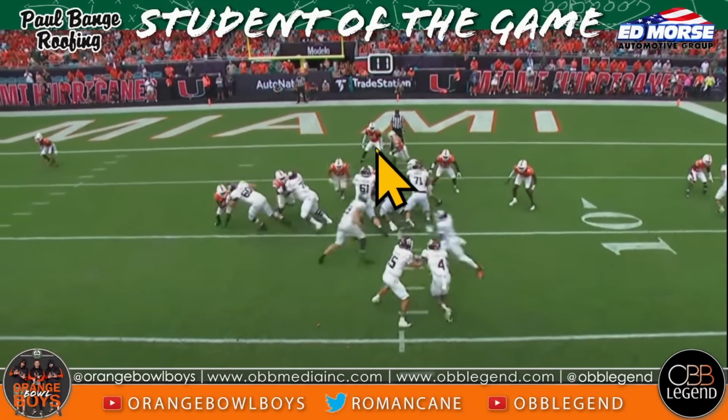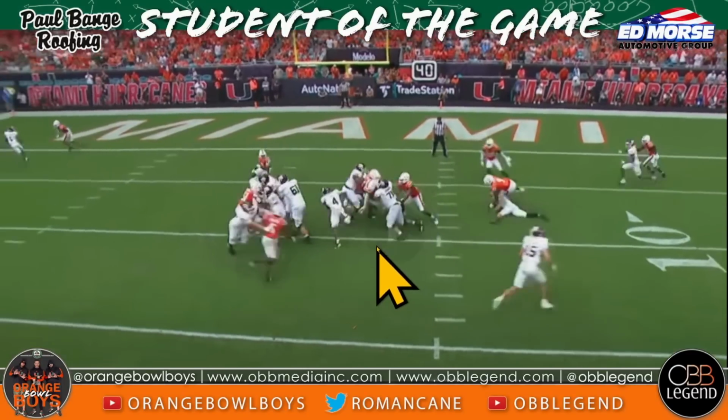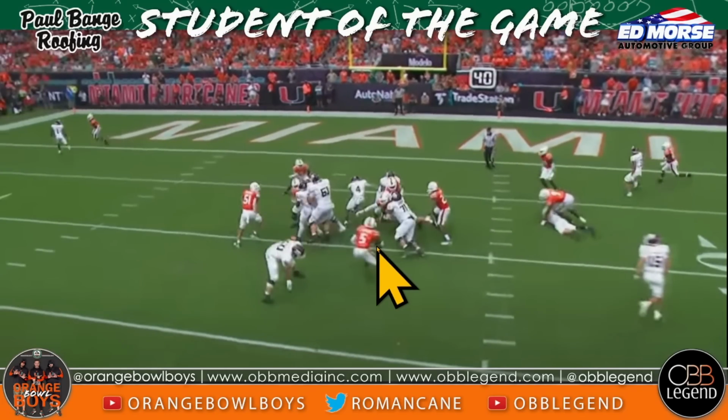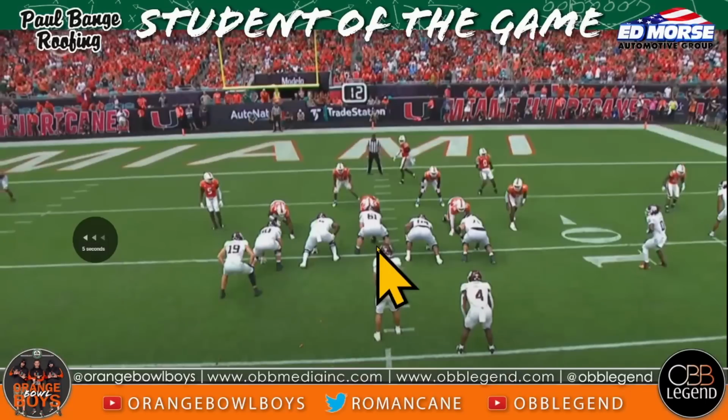Let's see out here. Safety. Yep, he's running that way. Okay. We're running out flexed here with that cross motion that's coming from the wide receiver. And that gets people to move out of phase, and touchdown for the opposing team.